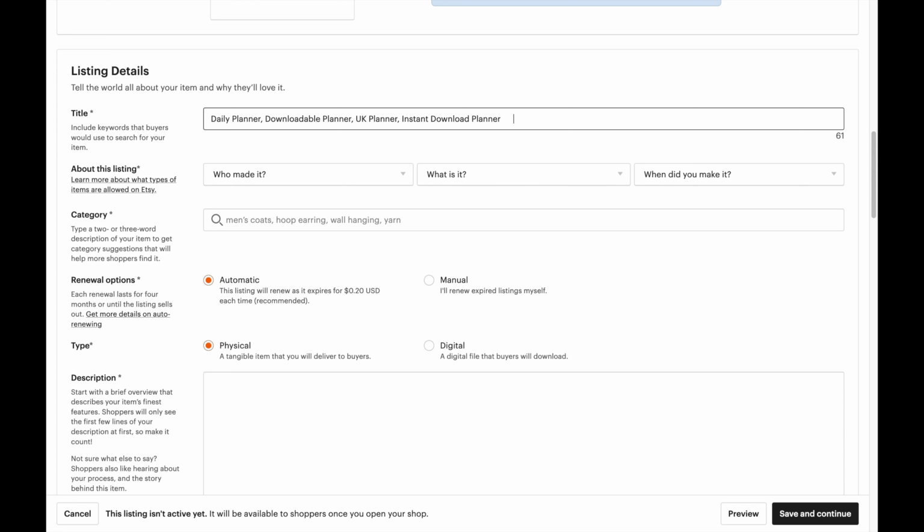And it will count down. So I've got 61 characters left, and as you see, as I'm typing, it's counting down. For me, it's really important to use all the characters. So let's put some more in there: A4 planner, A5 planner, black and white planner. And so it goes on. It needs to make some logical sense. They're not just a random mishmash of words. That will come in the tags in a second.